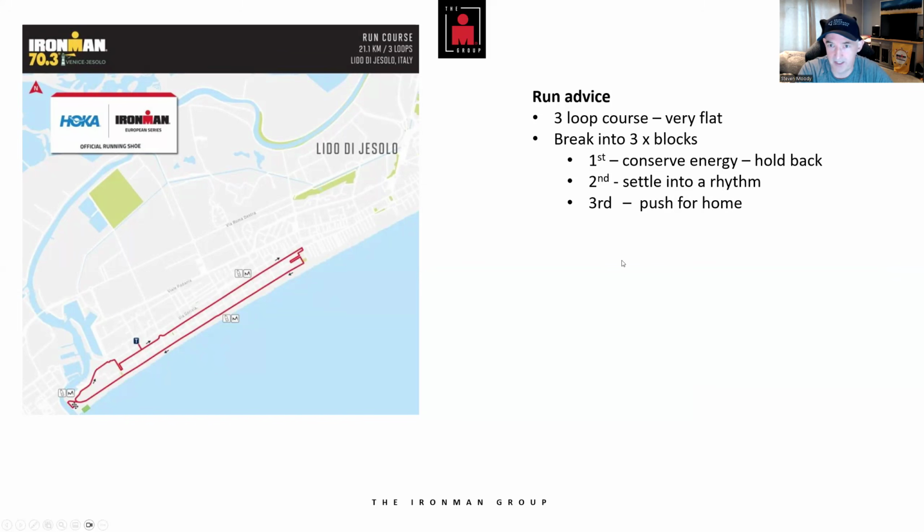What I recommend for people doing their first 70.3, which can be a bit daunting, is this: you've had a smashing bike, you're thinking, wow, I'm on for a PB here if I can just hold the run together, but it's still a half marathon. So don't think of it like that. Think of it as a 3 lap, 7K run, and that helps you pace it and break it down a little bit. The first one you will be feeling like a champion.